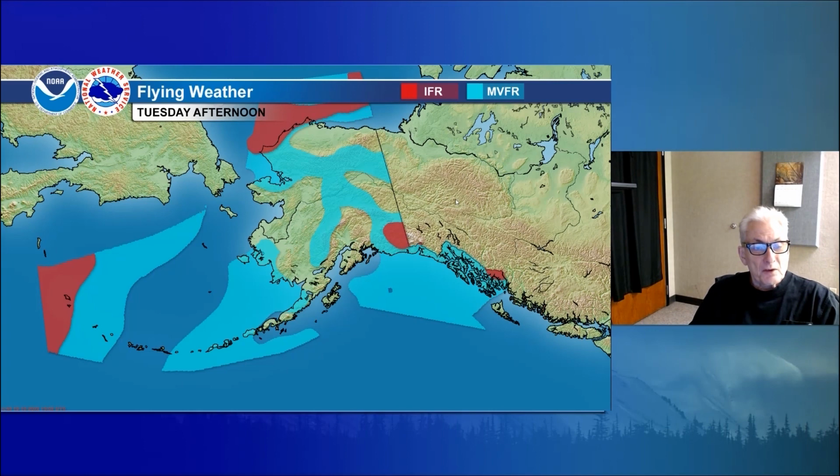Some IFR central western Arctic coast down to about Point Hope. Marginal VFR for the northwest coast, Noatak Valley, into the Selawik Valley, Kotzebue Sound, northern Seward Peninsula. Swath of VFR, St. Lawrence Island, right on down to the Pribilofs, Adak and Atka. And marginal VFR for the eastern Aleutians into Bristol Bay and the southwest coast. Marginal VFR for the Panhandle, eastern North Gulf Coast.